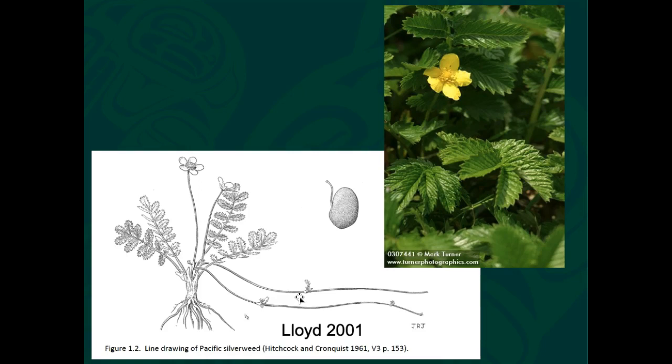Locally, you can find them over in Chuckanut Bay, that kind of impounded area. There's a trestle there, and there's a small salt marsh on the upper part of Chuckanut Bay. And down in the Nooksack watershed as well, kind of Marietta area, there's some salt marshes through there that have pretty healthy Pacific silverweed populations as well.